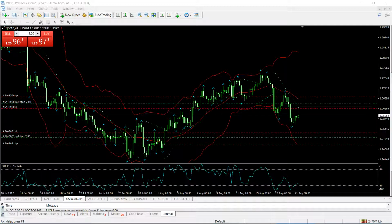We're at 25.96, and we don't even get into it until we're at 26.80, 26 something like that. So we have plenty of range, plenty of time.